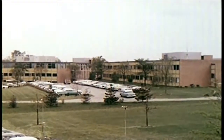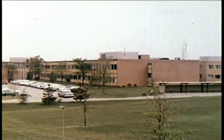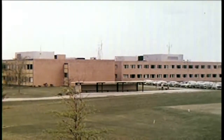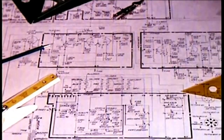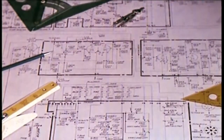Starting here in the Cherry Hill Laboratories near Camden, New Jersey, RCA Victor continues to raise quality standards for the television industry. Here are some of the reasons why. With RCA Victor, quality is more than a philosophy, a way of thinking. It's a way of working, and it begins on a research and design drawing board.